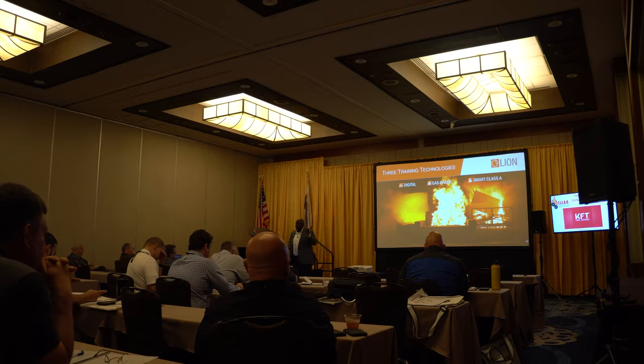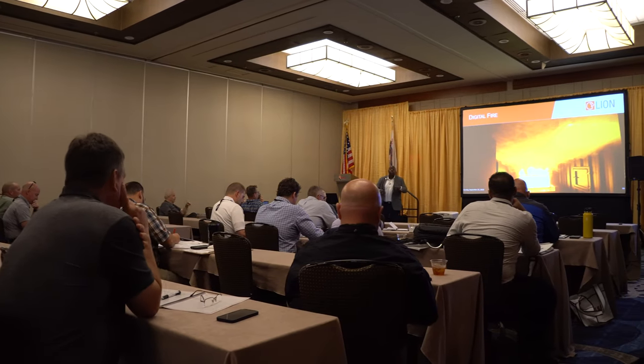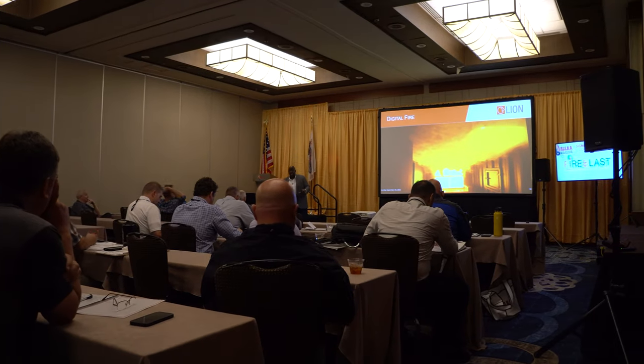Some of those causes, you're seeing overexertions, you're seeing strains, you're seeing exposure to fire products, balancing that with the short and long-term risks of injury during training. So those digital panels, they can simulate flames, and you can pre-wire your structure to be able to accept these digital panels. So let's talk about ways you can make your training cleaner.